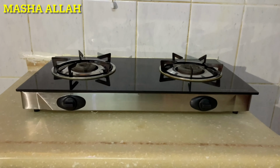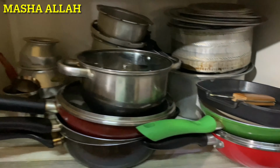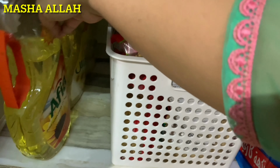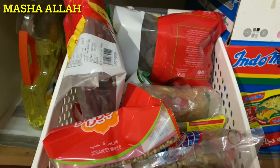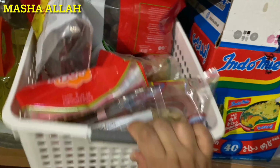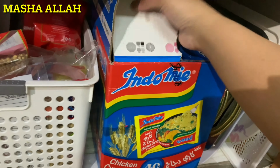Now moving on here. Here is a 2 burner gas stove and the bottom side is all vessels. And also here extra oil and extra items that I store for later use. Some I had already used. Yummy noodles are our favorite. And I kept some trays here.